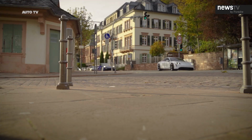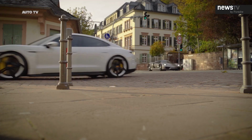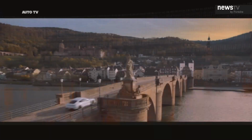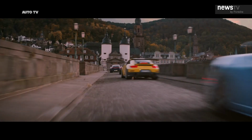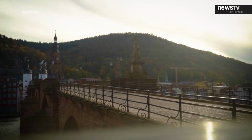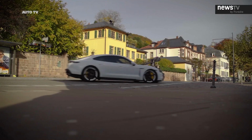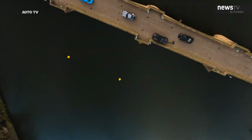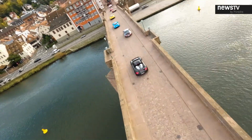So when we came to Heidelberg, we decided to use one of the most iconic elements, landmarks of Heidelberg, which is that famous Roman bridge that was built like 2,000 years ago. And the bridge is normally closed down to traffic. They opened up the bridge for us to be able to drive with our Porsches. And believe it or not, this made the local news in the newspapers. Those crazy guys from Porsche.